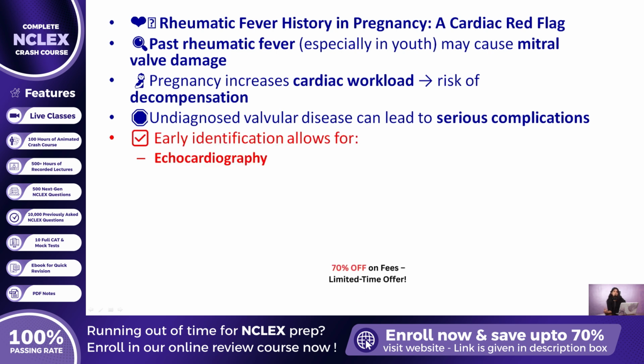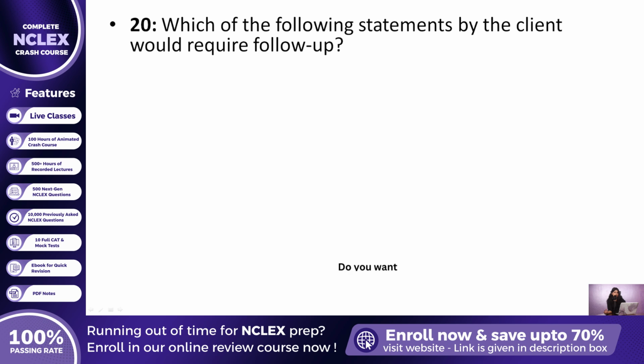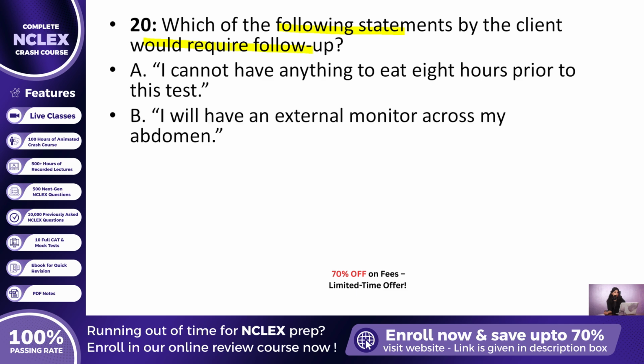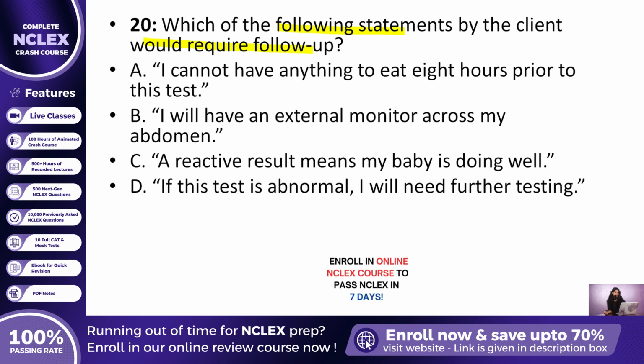Let us now take a closer look at question 20, which focuses on client understanding during prenatal testing, specifically the non-stress test. Which of the following statements by the client would require follow-up? Here are the options. A. I cannot have anything to eat 8 hours prior to this test. B. I will have an external monitor across my abdomen. C. A reactive result means my baby is doing well. D. If this test is abnormal, I will need further testing. The correct option is A.